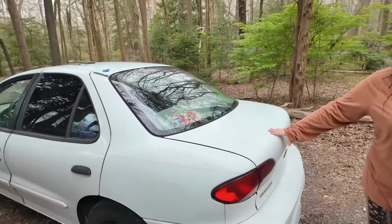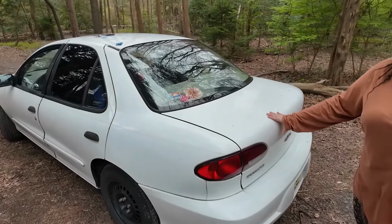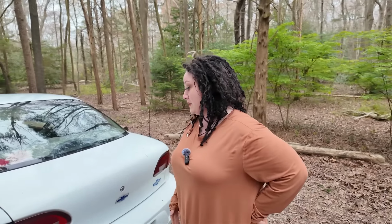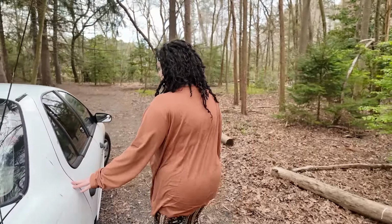So in case you were wondering what kind of car this is, it's a 2002 Chevy Cavalier that I bought on Facebook Marketplace for $1,000. This is a great car to buy. I feel like it's underrated. There's so many Chevy Cavaliers posted on Facebook Marketplace for such a cheap price, and there's nothing wrong with them. So people definitely overlook them. They're good cars, especially if you're in college.